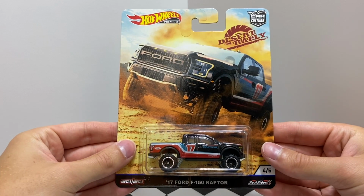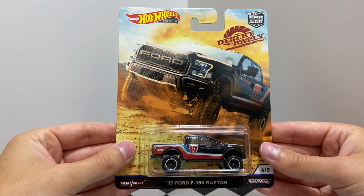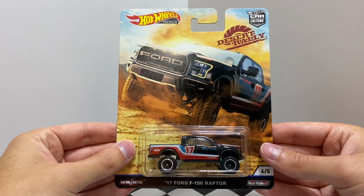Tearing into model number 4 out of 5 in Desert Rally, it's one of my personal favorite trucks, the black 2017 Ford F-150 Raptor with the model year on the side and black 8-dot Real Riders wheels.